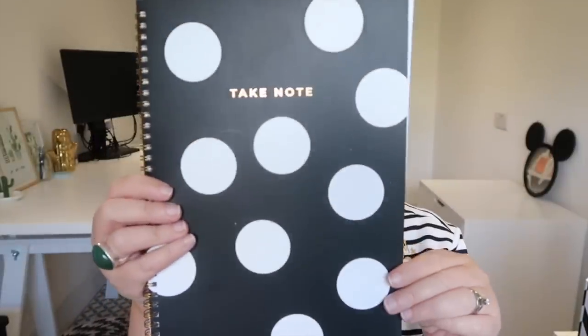So we have got an A4 pad, which says take notes. It's lined, no margin. And I do like a margin because I like to tick off to-do lists. So that is a pound. I'm not going to say that everything's a pound because everything is a pound. We're all embracing it's a pound.